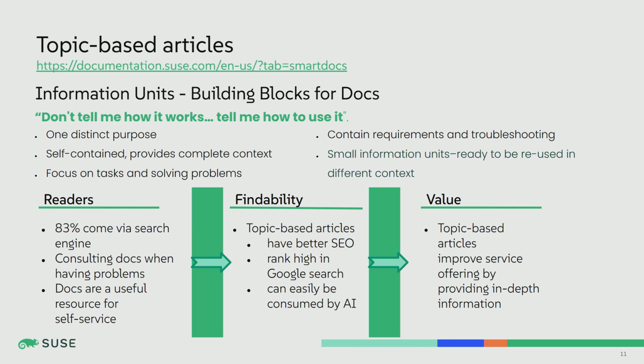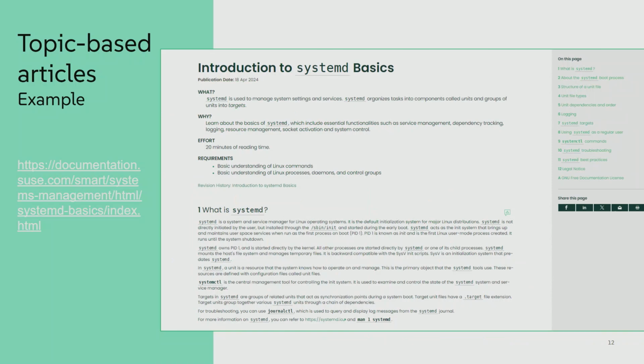Okay, so coming back to the topic-based articles. Our plan is to move more and more towards these topic-based articles in the future. We already have published several. We really hope that in the future you will find the information you need quickly at your fingertips. And as said, if not, please share this feedback, what you're missing.